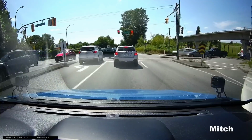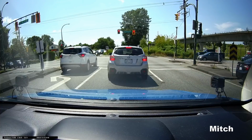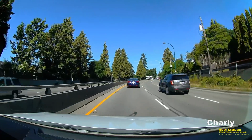This incident captured by Mitch on Dashcam is just so comical. Just because this guy has to work so hard just to do such an illegal move. So keep your eye on the gray SUV.